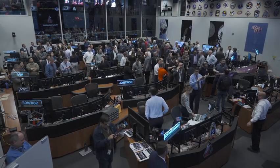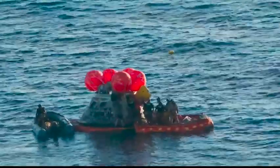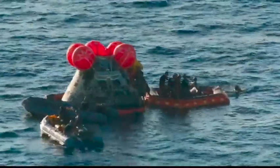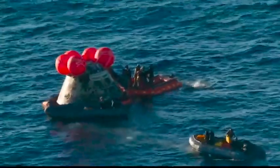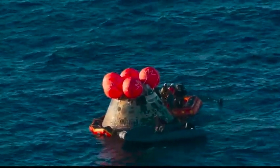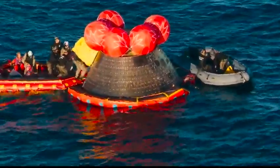as we stand by for the completion of the extraction of the crew. And the initial, you can hear it. Jubilation here in the flight control room. The first crew member is out of Integrity. We are expecting the other crew members momentarily to be extracted.